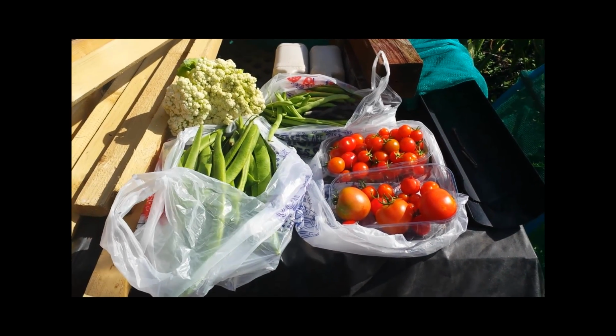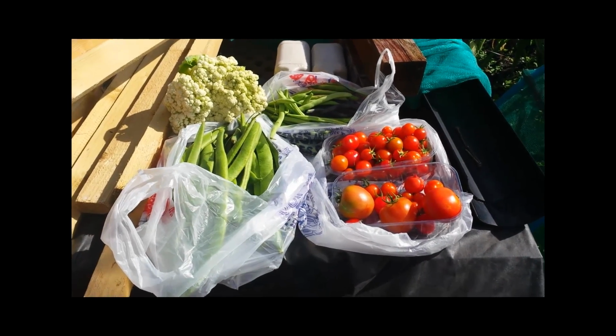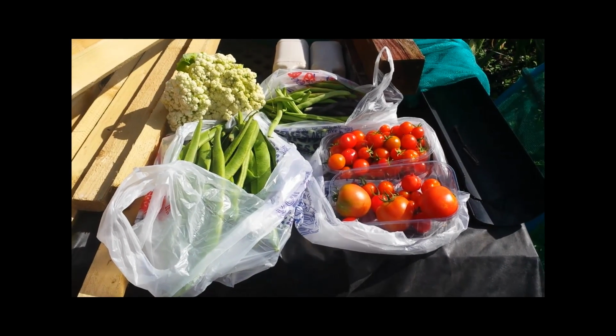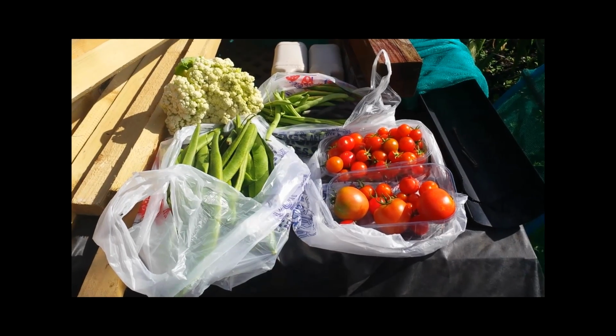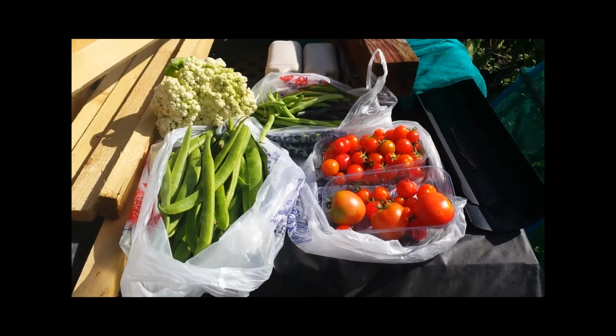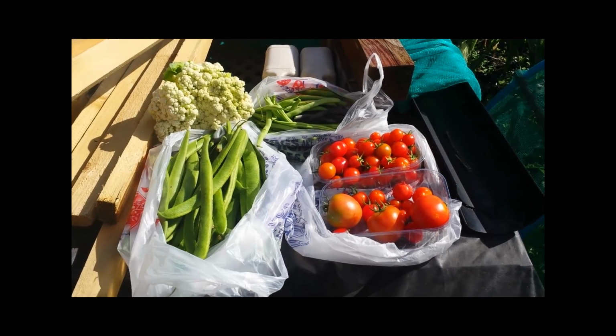Here we have a nice little harvest that I wasn't expecting. Only came down to water what was in the greenhouse and undercover, and found that the sweet corn was blown over in high winds. But I'll show you that in a little while.